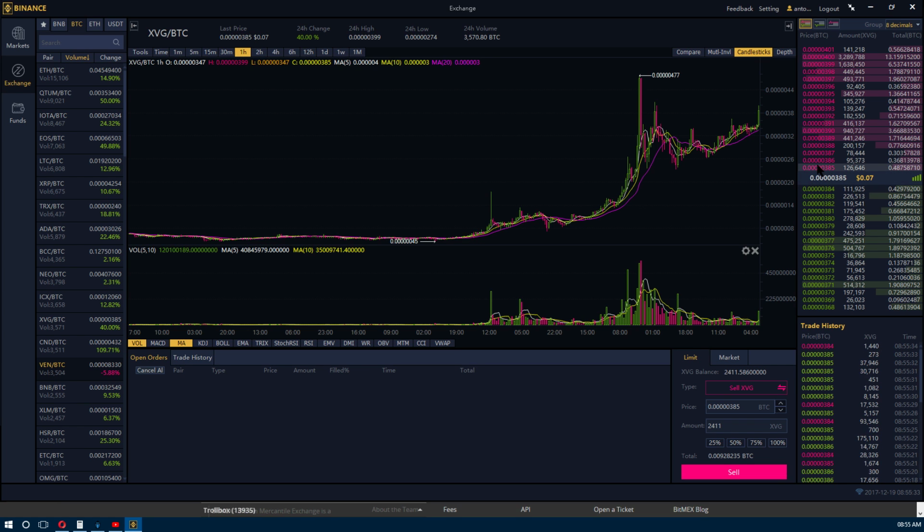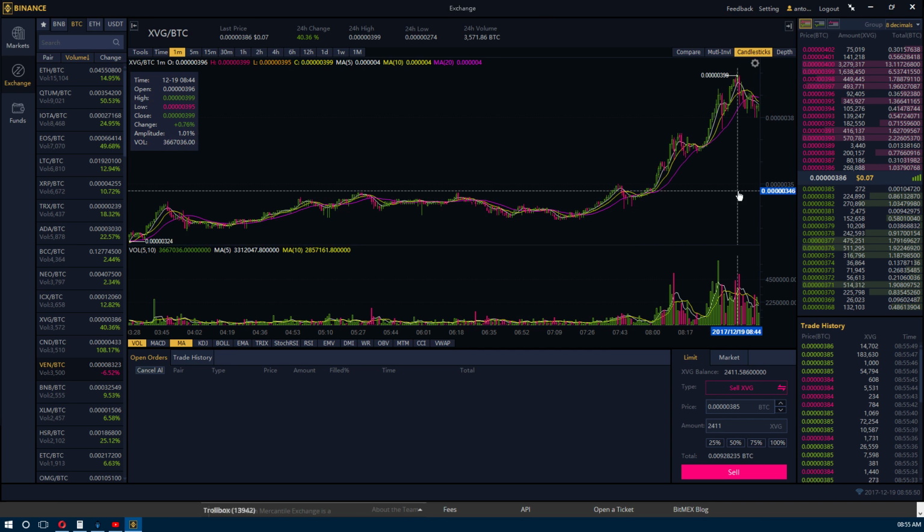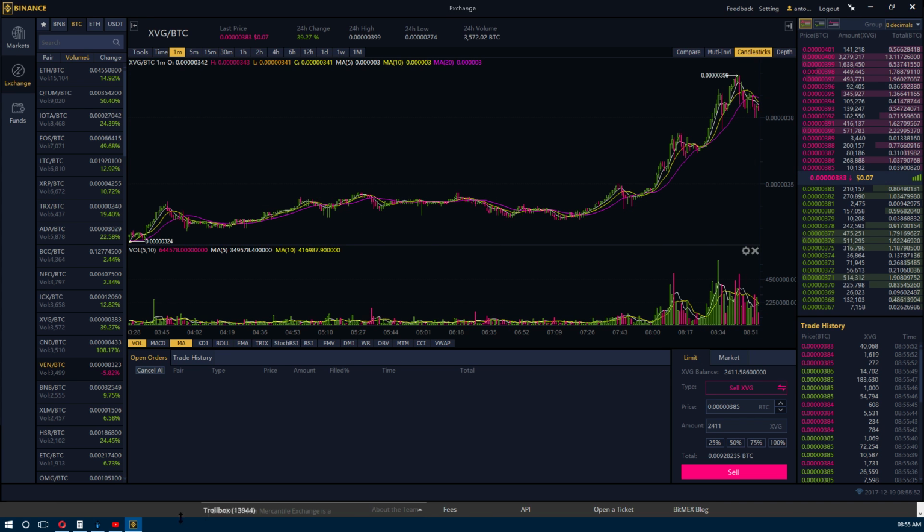385. Buyers are in the market. I know that because this volume bar is turning hella green. This is a 1 hour chart, so that's not a good indicator. Let's go back to the 1 minute chart. Now that's what I see over here on Trading View, which is right here.